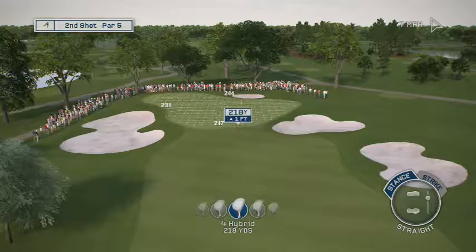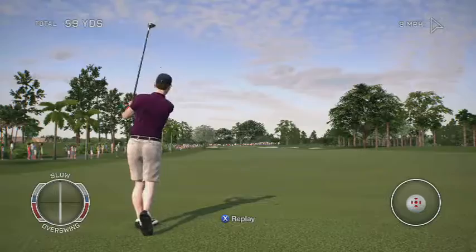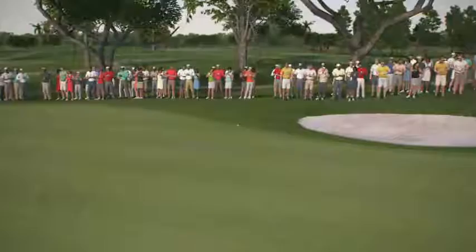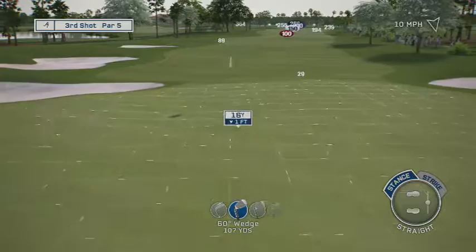Oh, I don't even need a driver for this. We'll go hybrid. That's on the front of the green. Sit down, please. Rats. Alright, time to work some magic with this wedge.